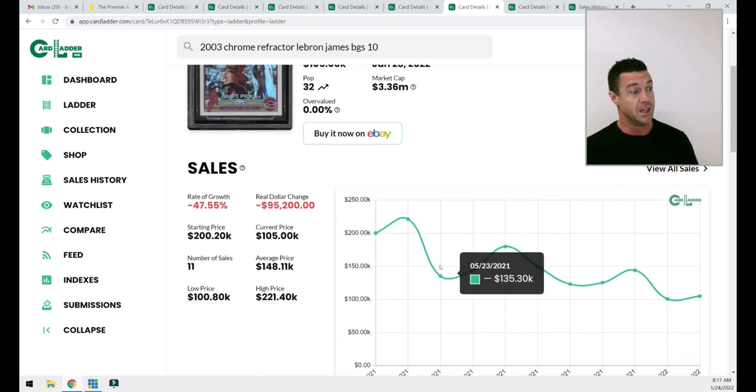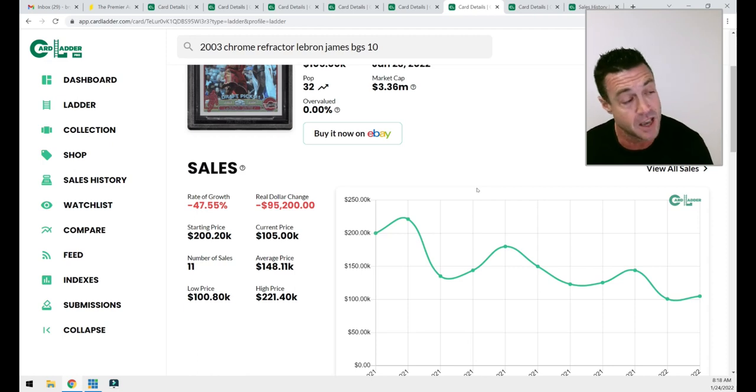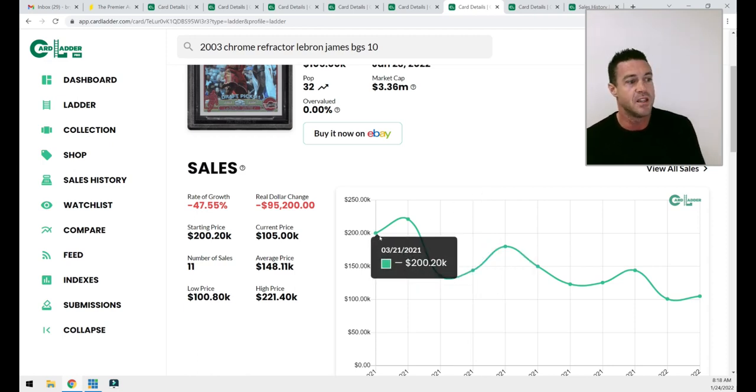And so, believe it or not, despite the fact that he's defying all odds and tearing up the league once again, even though his team's not doing great, he is missing his sidekick. He is not getting the efficient production that you would hope to get from the third best player, who is right now the second best player. Well, maybe not even, Russell Westbrook. So you can see the fall this card's taken.